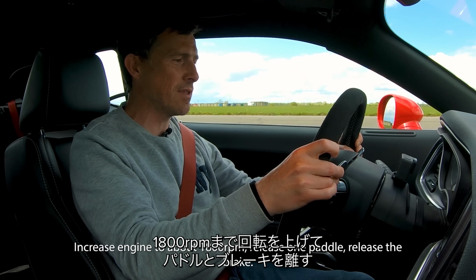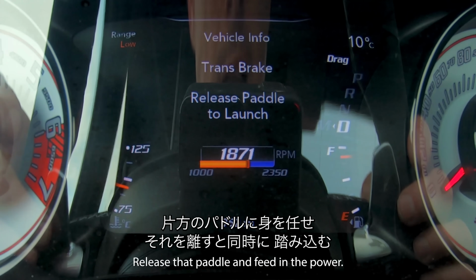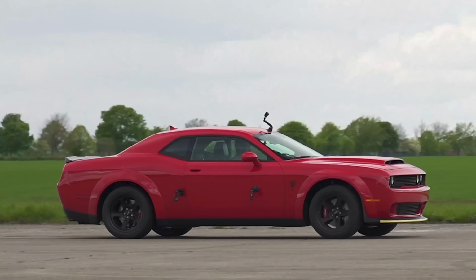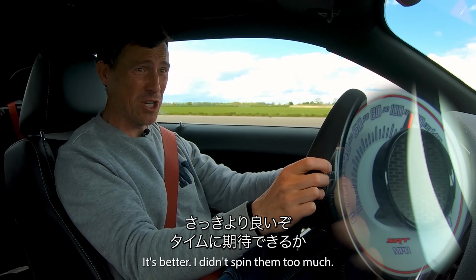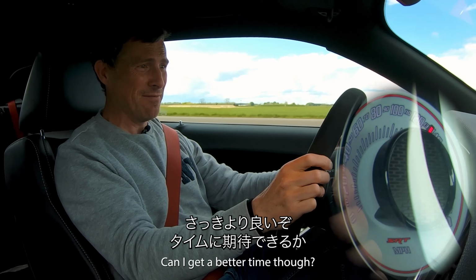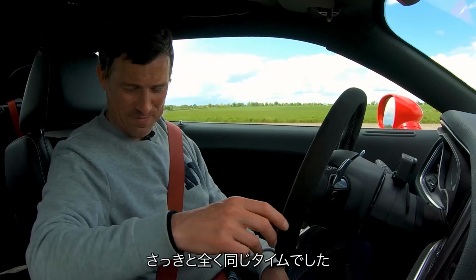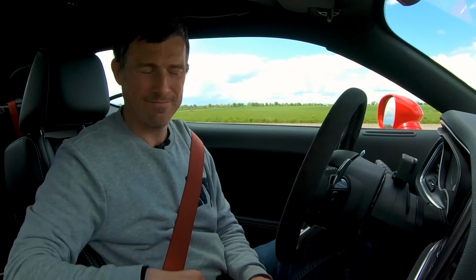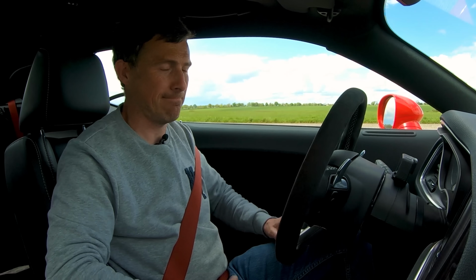Really got to feed in the power, so this is down to me. Let me try it again. Here we go. Increase engine speed to about 1800 RPM. That's about it. Release one paddle, release the brake. My foot is now off the brake. I'm holding it on this paddle now. I'm going to release that paddle and feed in the power. It's better. I didn't spin up too much. Can I get a better time though? No. I am getting the exact same time as before. Look, 12 seconds. So hard to launch this. Many different ways, all a bit of a faff, and unless you're on a prep strip, it's not going to do it. Even though I'm on sticky tyres. Oh well.